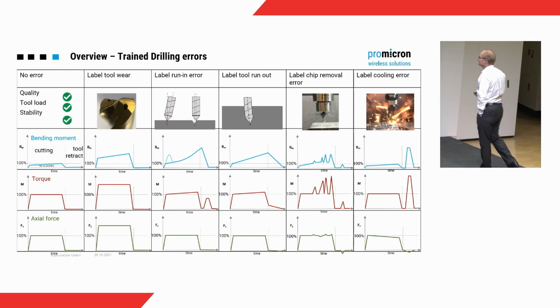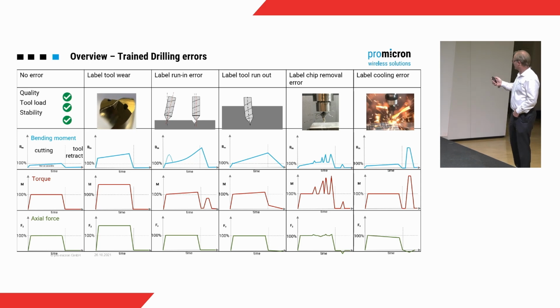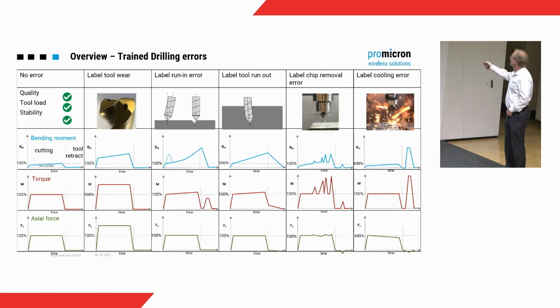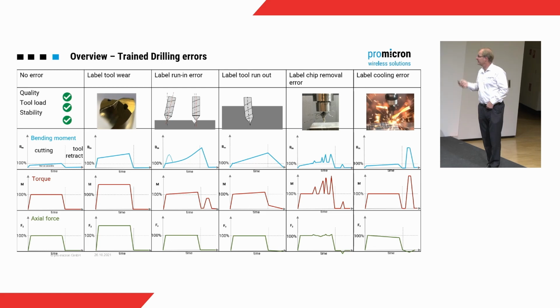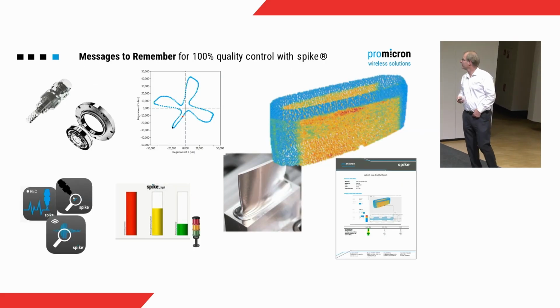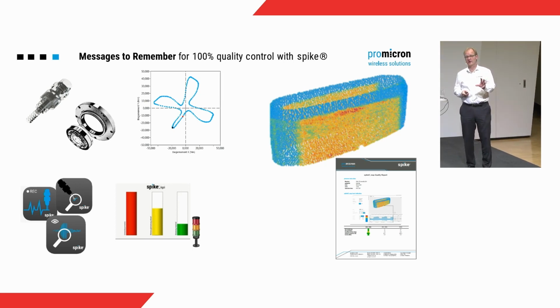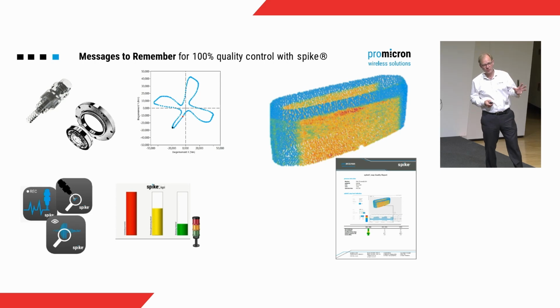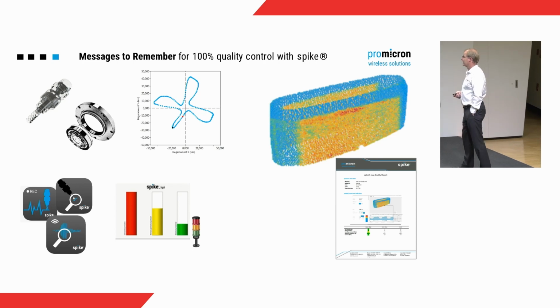And this is an example we did: a drilling process, only 100 drilling processes, and looked at what are the typical errors that might occur in these drilling processes. A cooling error, a chip removal error, a run-out error, a run-in error, or a wear error. And we managed to find, with quite a high probability, 90% of all cases, which errors had occurred. Now, that's only the beginning, and Volker Kreidler from Big Data Manufacturing can tell you much more what you can do if you use the right solution with the right intelligence.